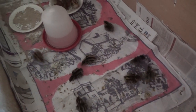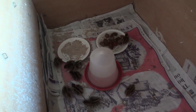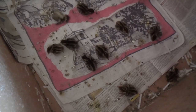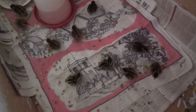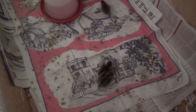So here they are. They've just been hatched. Some of them hatched about 3 days ago. Some of them more recently. We had one or two that hatched this morning. And these are all hatched from eggs from our own birds. There we go. And they're about the size of 50p pieces when they hatch. But they grow very rapidly, and these will be mature within 2 months.